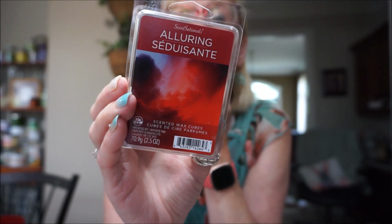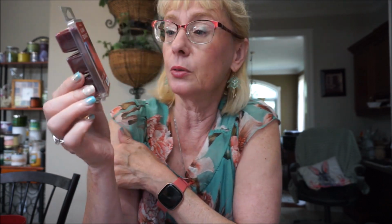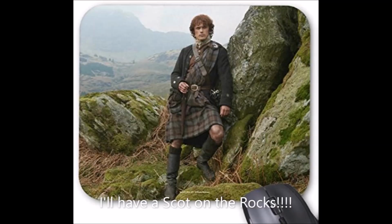So I did get like about three or four of these. But yeah, I just really like this scent. It is so good. It will be perfect for the fall and the winter. It'll be perfect when I'm reading my historical novels or watching a historical movie. This will be absolutely perfect. So I did stock up on that one.